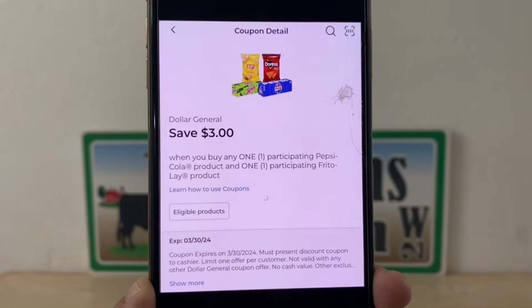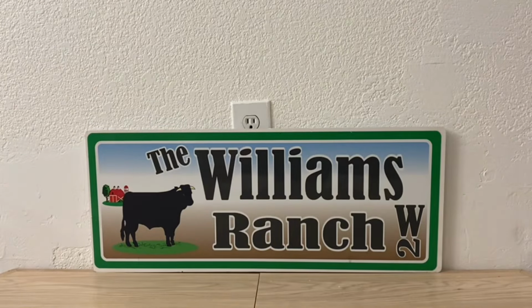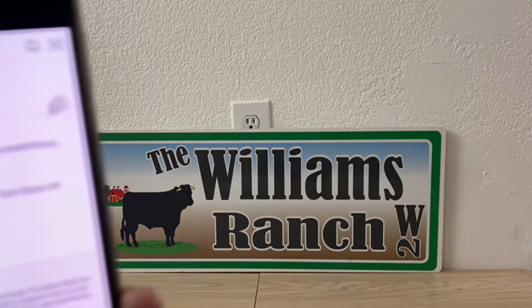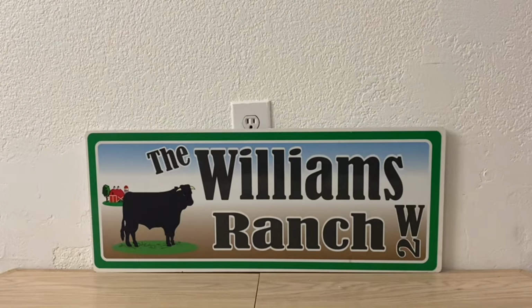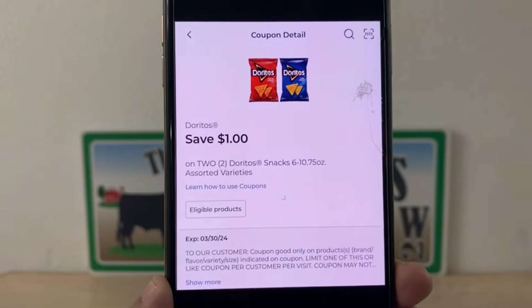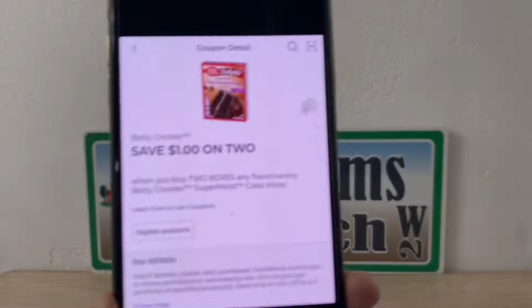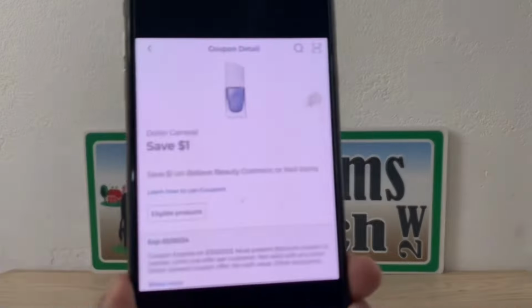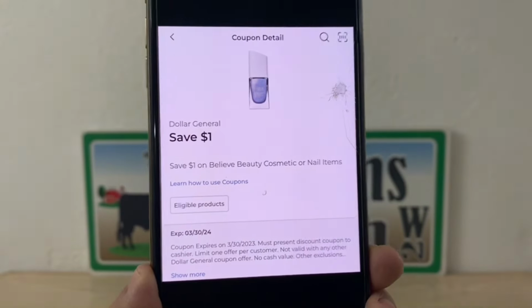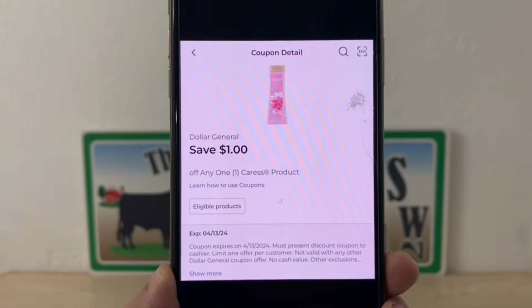So $3 here, but being that this is a Dollar General store coupon, we are going to be stacking manufacturer coupons. And the manufacturer coupons that we're gonna stack is this $2 for your Pepsi and $1 for the Doritos. We're also gonna be utilizing the $1 for the cake mix, $1 for the Believe Beauty nail polish, and we're also gonna be utilizing the $1 for the Caress body wash.